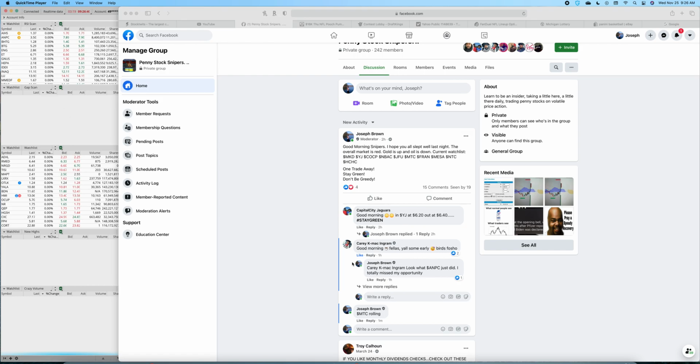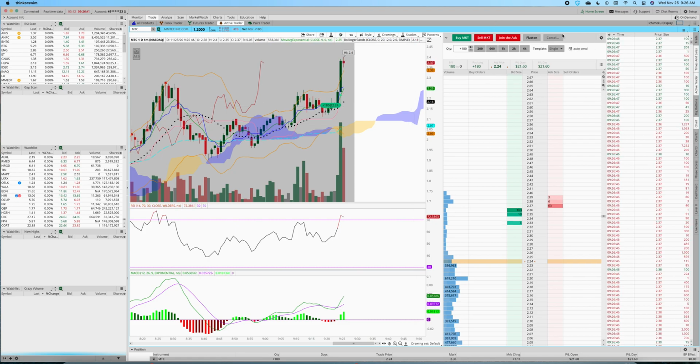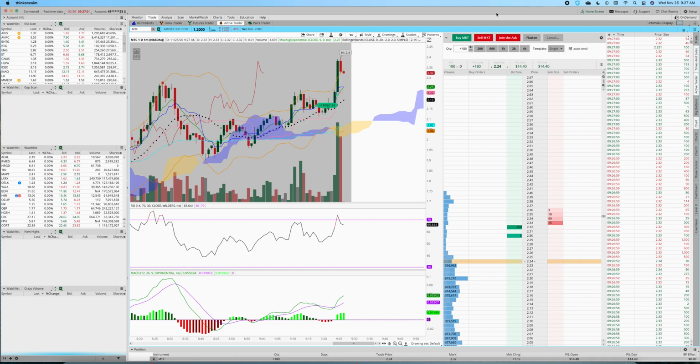I put it in the group, it was rolling right before I bought it. If you look right here, you will see I'm already up a pretty good amount. I bought at 224, and 10% above 224 would be 250-ish. Right now it's doing a little small pullback, of course, for the market open, people taking a profit. It's expected. We're going to see what happens right here. Hopefully we get into this market opening and this thing just blasts off.